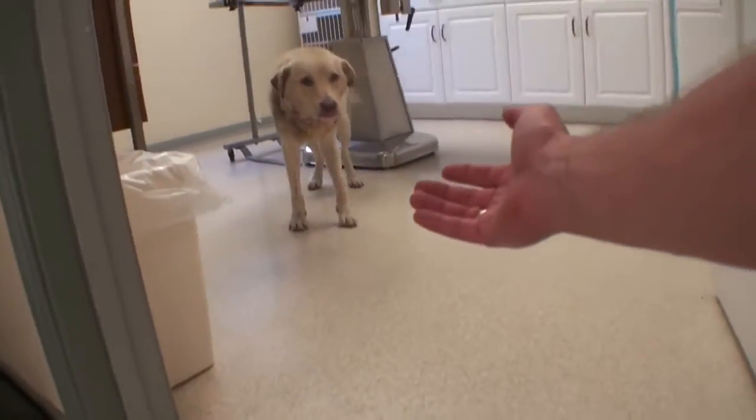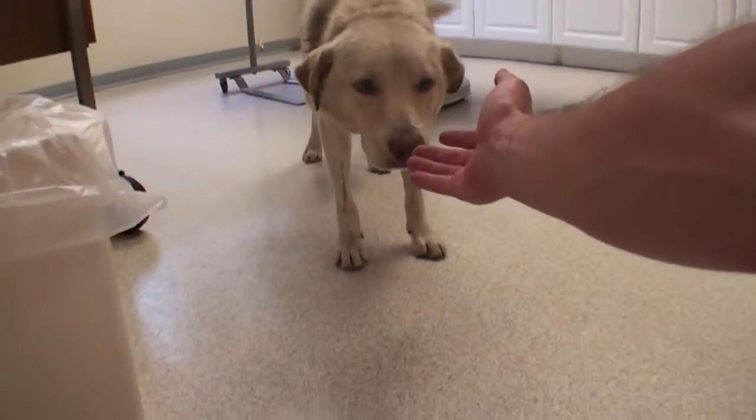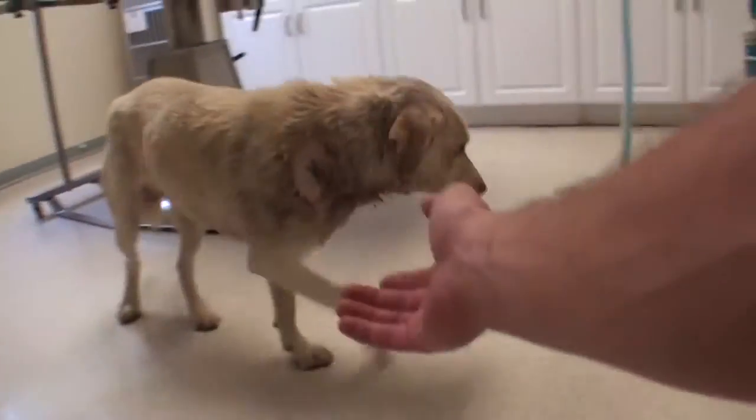This scared dog is named Gregor. Come here, bud. And he doesn't really trust me yet. I just met him a few seconds ago. Come here. Good boy. Good boy, come here.